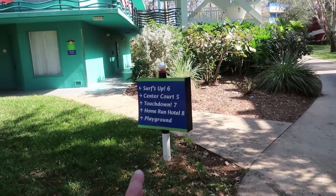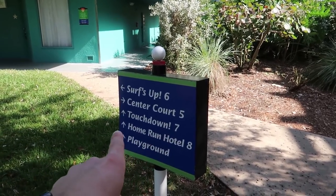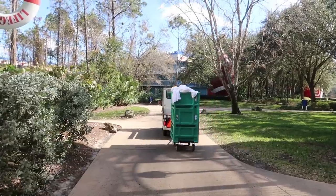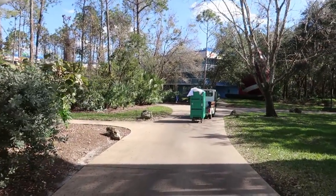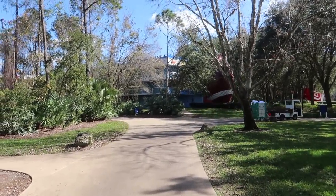So we can see a sign here that tells us some of the buildings that are left. We've already seen Surf's Up, we've already seen Center Court. We have to go see Touchdown, Home Run Hotel, and the Playground. This is something that I've run into at a lot of the Disney resorts: there are a lot of golf carts towing things around and moving their way all around the resorts.